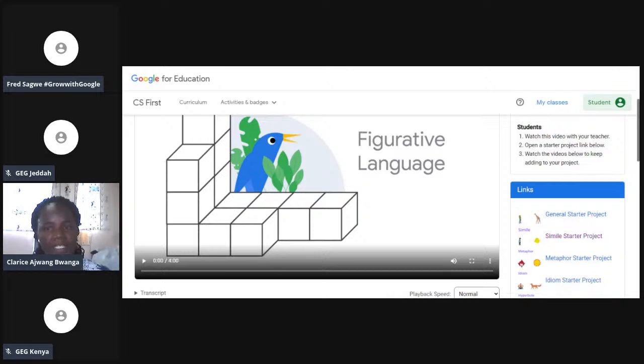So what takes place is, I want to use similes and I really want to show you how it works. So these are the codes. And this is how the CS first works. So you will be able to do all those activities. Once you have done this, first I will have to program. These are what we term as sprites. You can see them here.